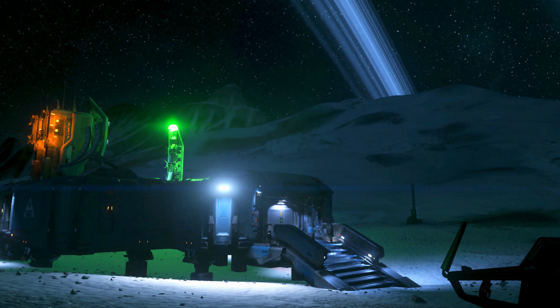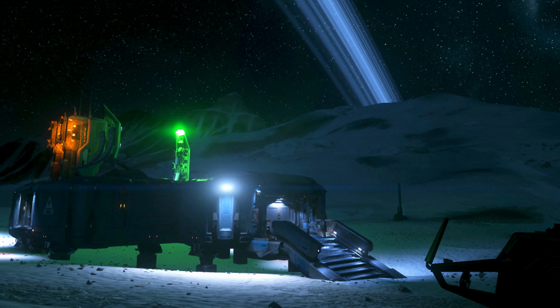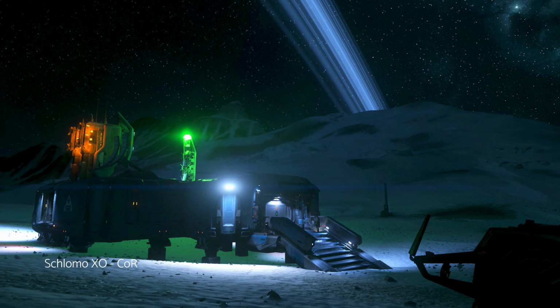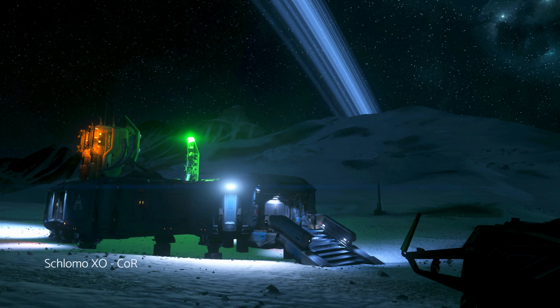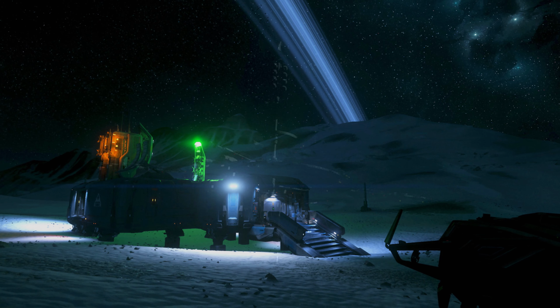This picture of a lonely surface outpost on Yela has a ton of sci-fi stuffed into it. Newcomer Shlomo XO Core had the eye to include the ring of the moon, the lighting of the outpost, and the silhouette of their ship, giving the picture a lot of depth.